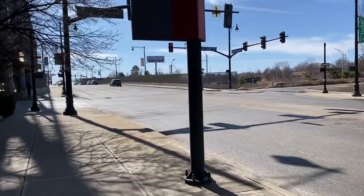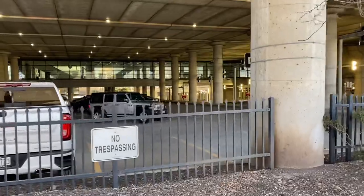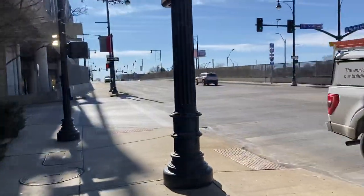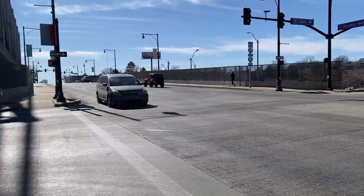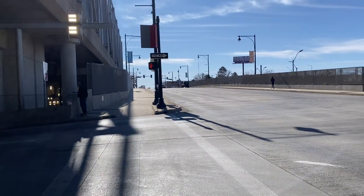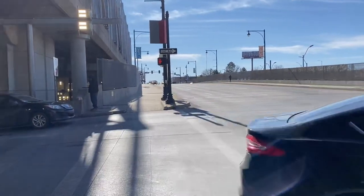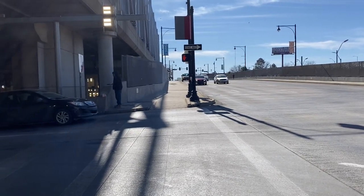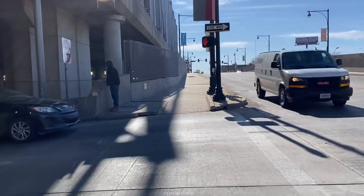We're at Broadway and South. We got a parking lot over here. More convention center parking. We got somebody on an e-scooter over there. Check him out. See him over there? I'm gonna stop here because we got a red light. We're gonna wait. All right, wait. We still got another car. Thank you.